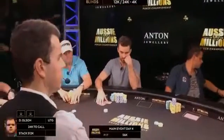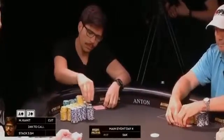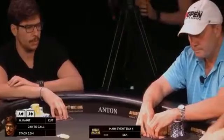Action here on Olsen. Seat 6 folds. Mustafa going to raise it up with that ace-jack of spades. Another pretty good hand for our chip leader.